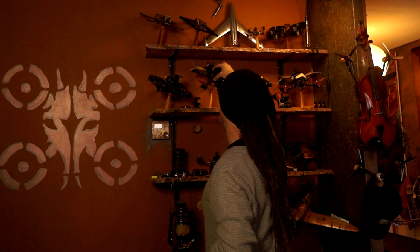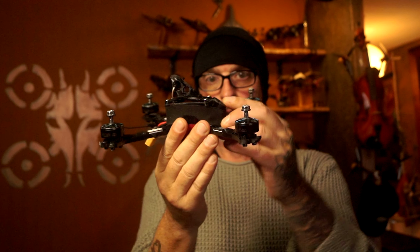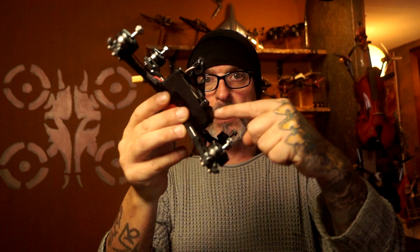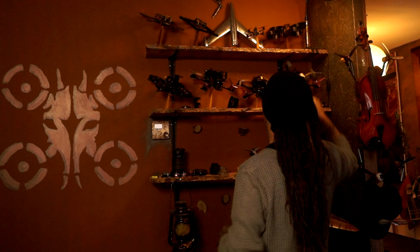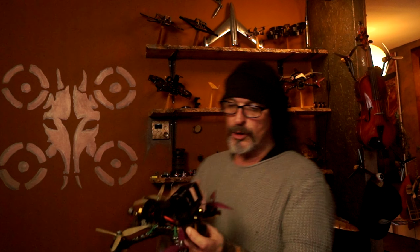When I'm racing in my race quad, my up tilt is 50 degrees. So that's like this. That's way faster. You can see my camera is pointing in front and the angle of my quad is like this, 50 degrees, really fast. So depending on your up tilt, it's also your speed.